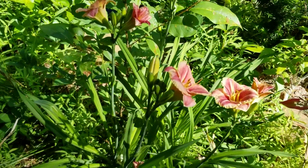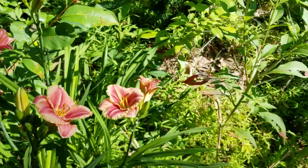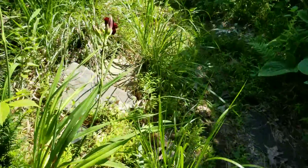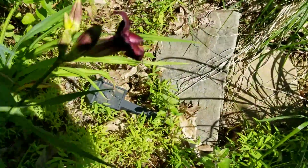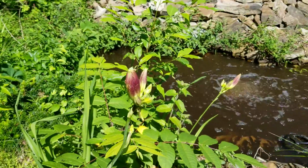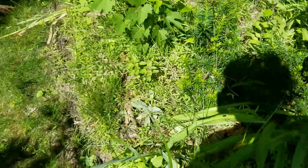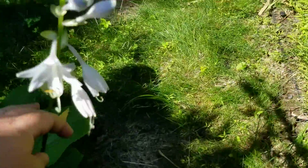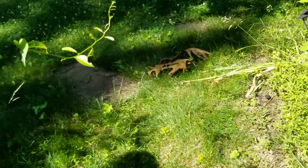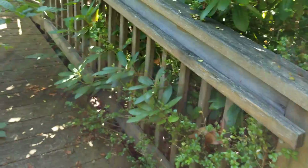So as I'm about to transition, I want to show you some more lilies. They're beautiful. And there's another beautiful lily over here. This one is almost done blooming, but you can still see the color, and the others have not opened yet, but they will very shortly. As well as this little fella. Lovely. Alright, so I'm going to transition up the ramp here.